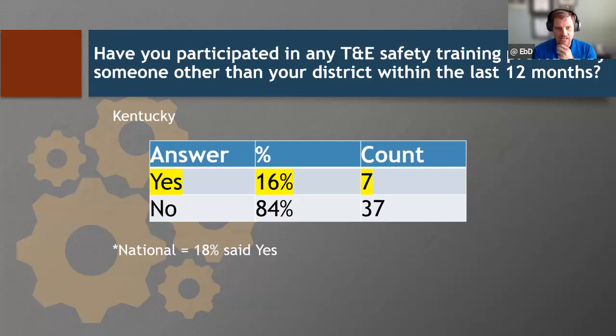That's something that in Kentucky we really took note of when I was at the Department of Ed, and we really started to put plans in place to make sure that these teachers had access to safety trainings that we offered with some partners such as Tyler and some other folks that would help us do that.